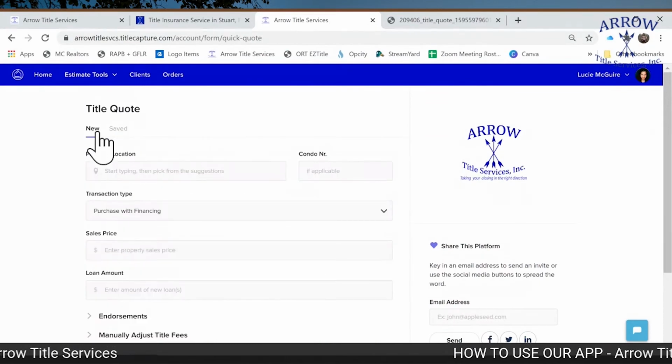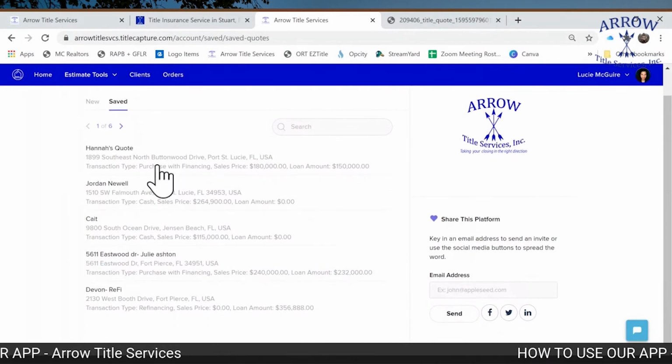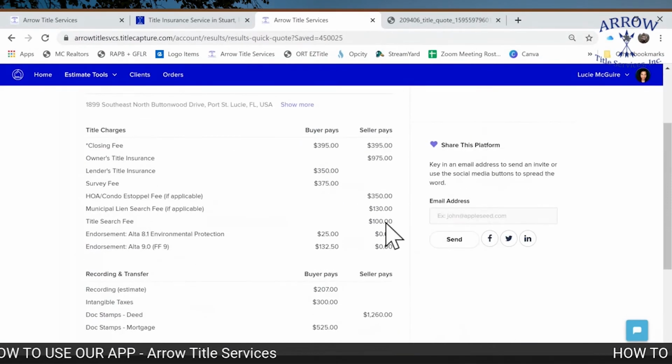So now let's go back. Like, let's say we're looking at our new thing and we're in our profile, and we can go to our saved quotes here. So you can see right here, this was a quote. I clicked on it, and now it brings me back to the quote.